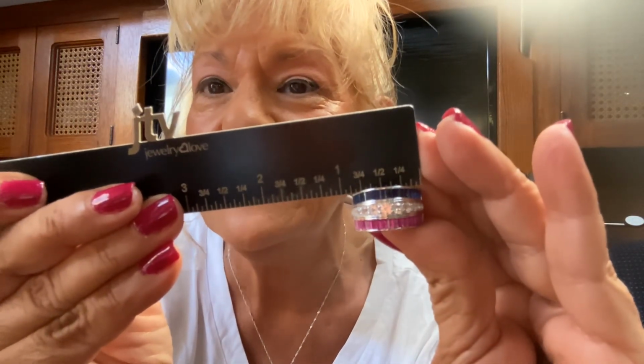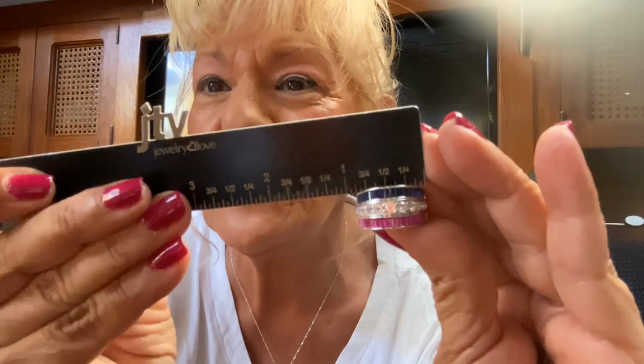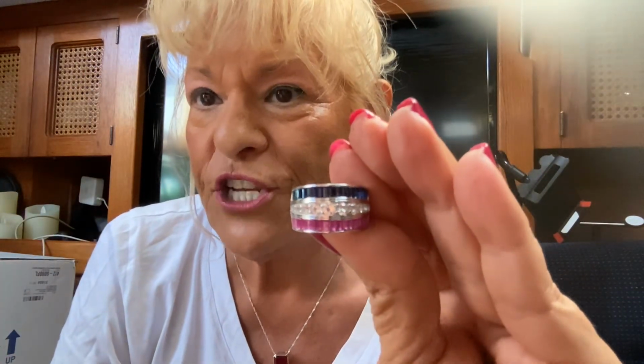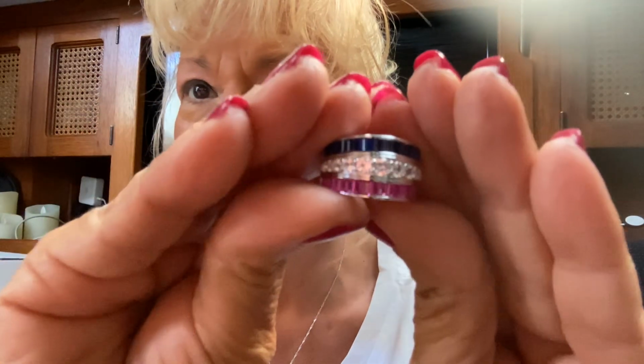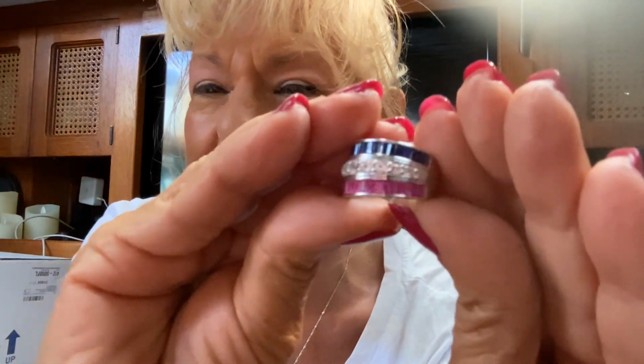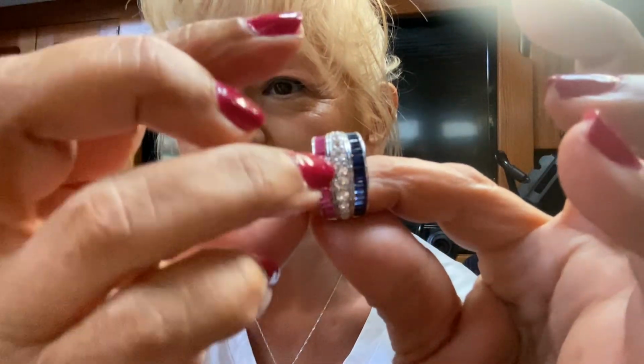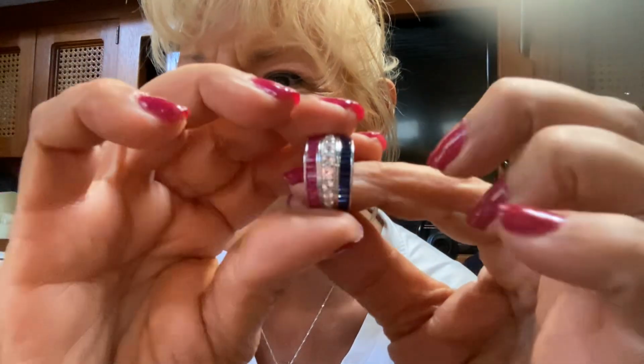From side to side, reaching for 1 inch, but I'm going to call her out a little over 3/4, and then up and down 1/2 inch. And then we're going to get a good close-up view. Look at those beautiful baguettes. That's a fancy cut. Then you've got the rounds, streams of sterling silver coming in between them.